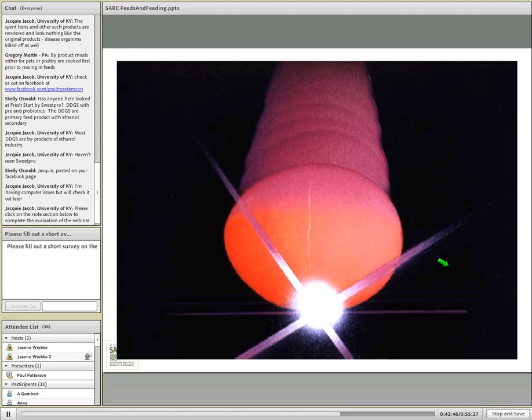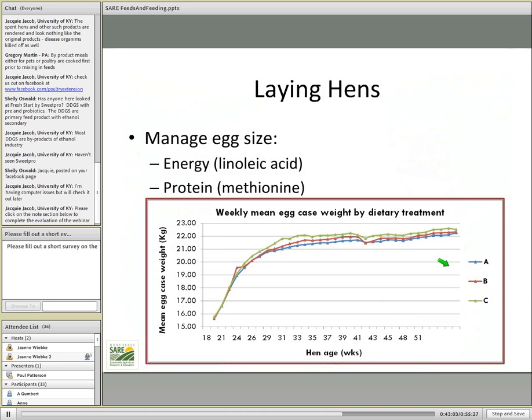The bigger the egg, the greater the chance of shell breakage, because we only have so much calcium to surround that egg. It's like blowing up a balloon. The bigger the egg, the thinner the shell. So manage egg size so that you can optimize that for your market but not hurt shell quality.